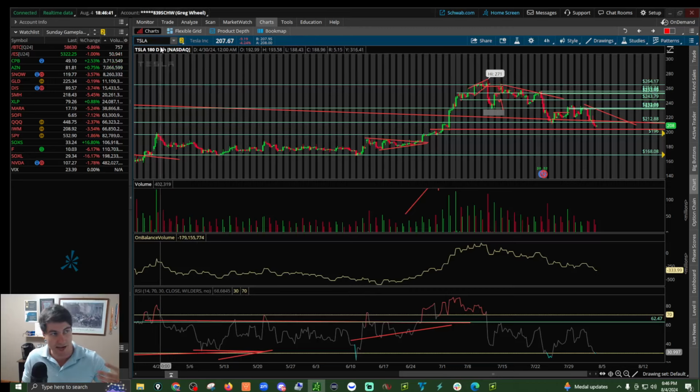So that can help you select strike prices, and it all depends on your goals too. Like, do you want to hold Tesla for a longer period of time, or do you really want it to wash out the buyers that chased it at 270 after an extended run up?